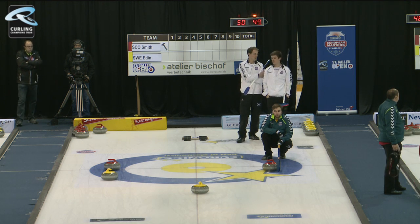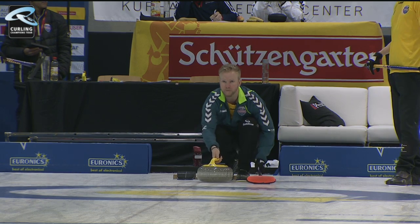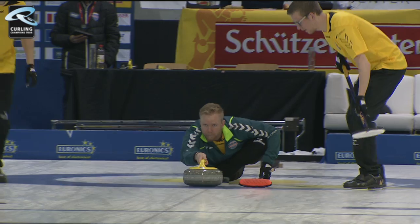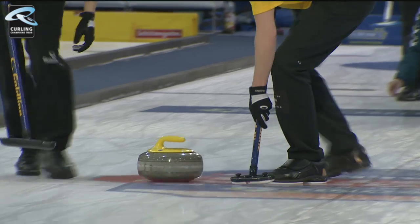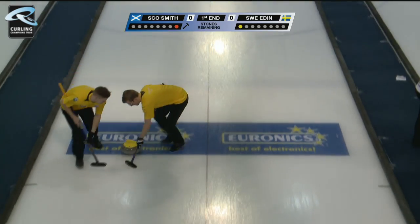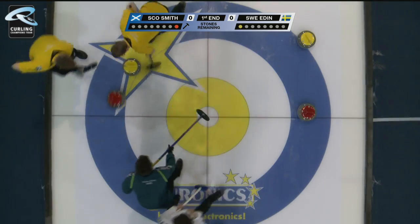Kyle Smith has, of course, beaten Nicholas Edin before, as mentioned earlier, so he knows how that works out, and he'd like to do that again, of course. Yeah, interesting. Kyle and the boys, very competitive bunch, fearless, come out here. Beat world champions, beat our silver medalists, and they'll be hoping to do the same again here.